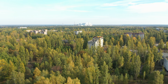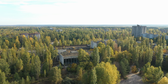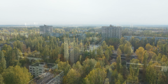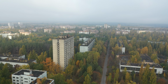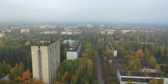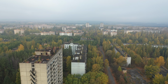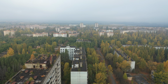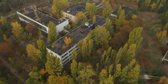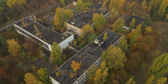Pripyat covers just over 3 square miles. It's difficult to make out the roads and pathways now. The lampposts that used to mark the edge of those roads and paths are now found amongst the trees. Flying over the city shows how vast it is, and it's not possible to explore all of it in the limited time we had here.